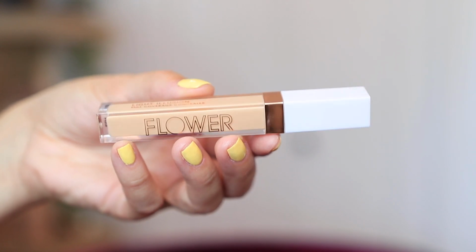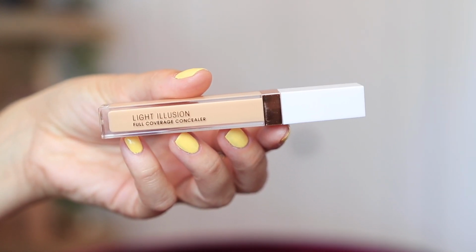And then the other concealer that I use for blemishes and redness, like around my nose or wherever else, I like to use the Flower Beauty concealer. It's the Light Illusion Full Coverage Concealer. I don't really think this is full coverage, but that's why I like it. I really like this for concealing blemishes. It is in a darker tone, so it matches the rest of my face a lot better than using one that you would conceal underneath your eyes with.